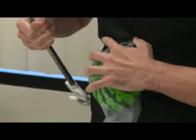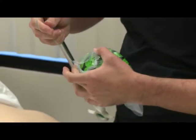Okay, now we're gonna do a little peekaboo with that tumor, right? Yep. Where you're gonna kind of reveal it, and go ahead.